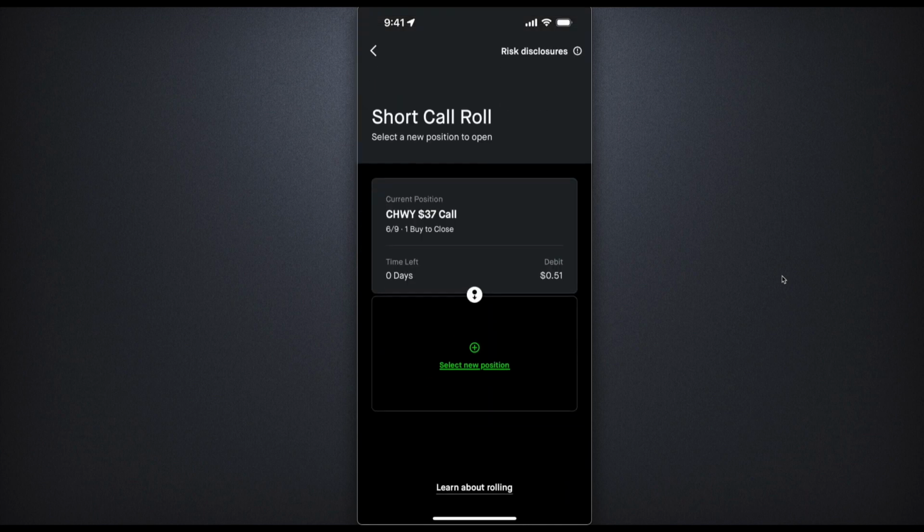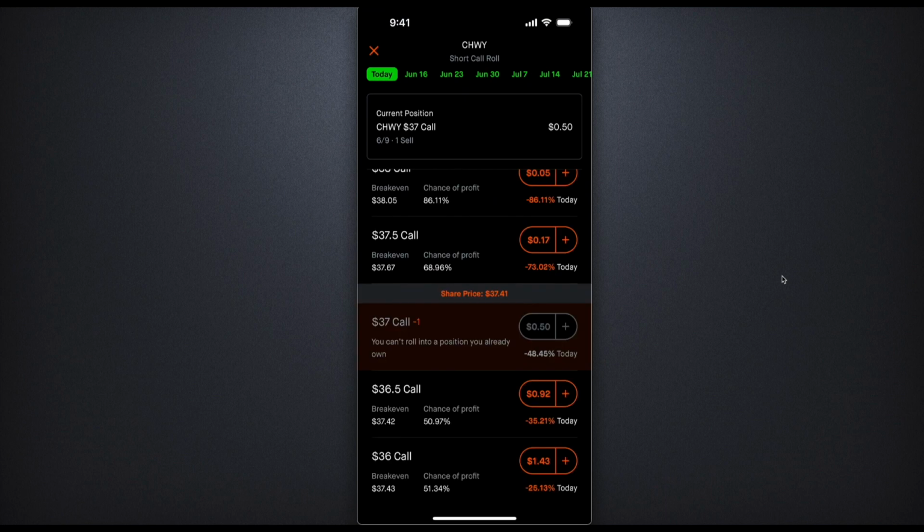And essentially, when you roll a position, you're adding an additional step to buying to close. You are simultaneously selling or opening up a new position, and hopefully you do it for net positive premium. So right now, I'm going to go ahead and initiate a covered call roll. So let me go ahead and go to the options chain.